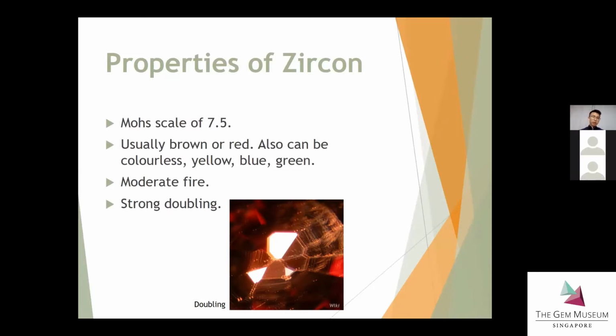So zircon has moderate fire. Fire is actually the dispersion of white light. When the light enters the stone, it will break up into its spectral colors. So moderate fire is kind of similar to diamonds. However, one thing that you can use to differentiate zircon and diamond is zircon's strong doubling.